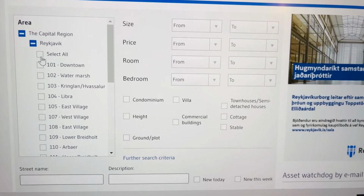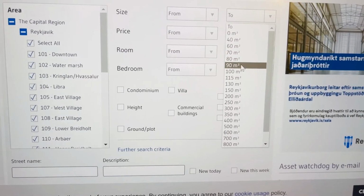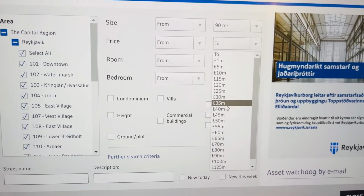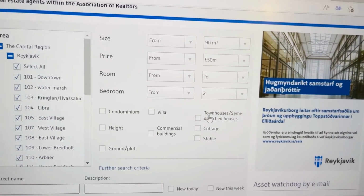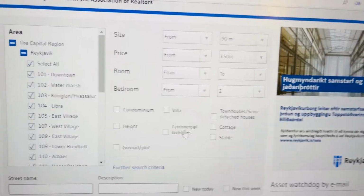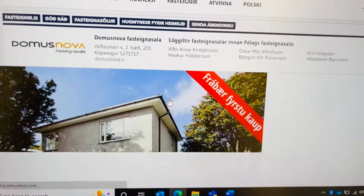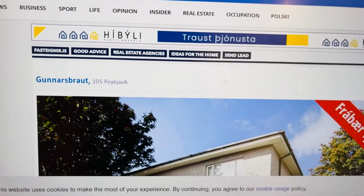For example, Reykjavik, you can just select all, and then you can have a range of how big you want. Let's say 90, and then price, let's say up to 50 million, and then if you want at least 2 bedrooms, and then semi-detached houses, what suits you, you just choose, and then you can start searching. So you can see here, for example, this one is in 105 Reykjavik. You can see the pictures of the apartment.